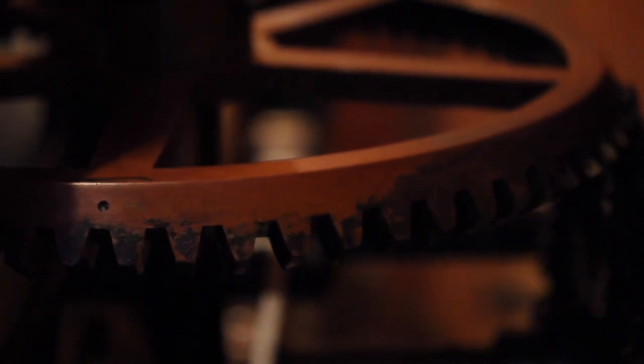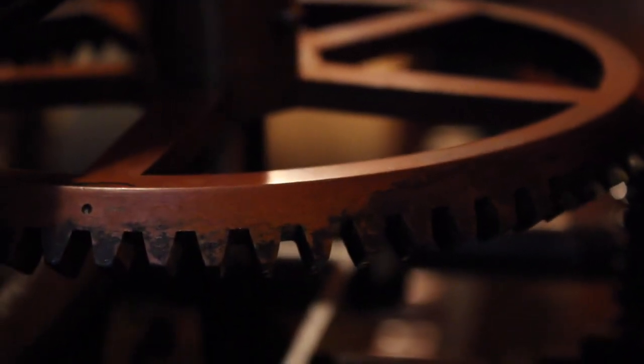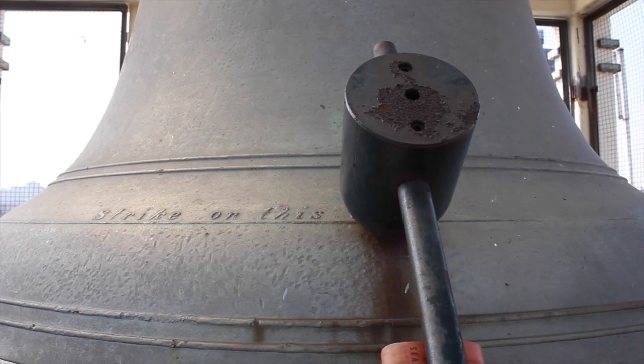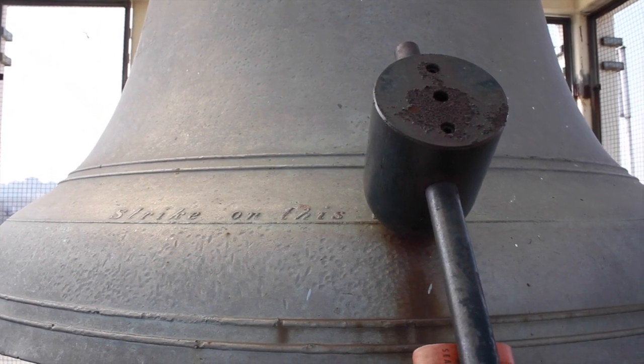I love tower clocks. I don't know how else to describe it. It was like I was born with something in me that I wanted to take care of old things. I think that every public clock has a job to do.